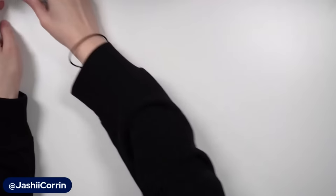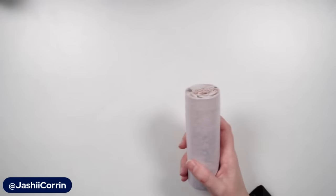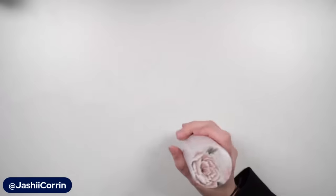And then we have the two that I do not already have. We'll grab this one out first. So these two are both sets as well. So we have multiple tapes in them. I haven't looked on the website to see what's actually in them, so I'm going to be just as surprised as you. Yay! Okay, so you've got a Washi Tape Shop supplier in Australia. Nice.